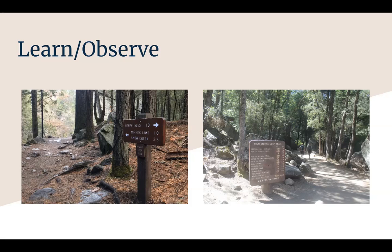So if you see this sign here that we have on the right, you'll see that this sign contains multiple destinations to the top of Half Dome. It actually contains 12 different destinations. So that means that the information should actually be grouped into either 3 groups of 4 or 4 groups of 3.